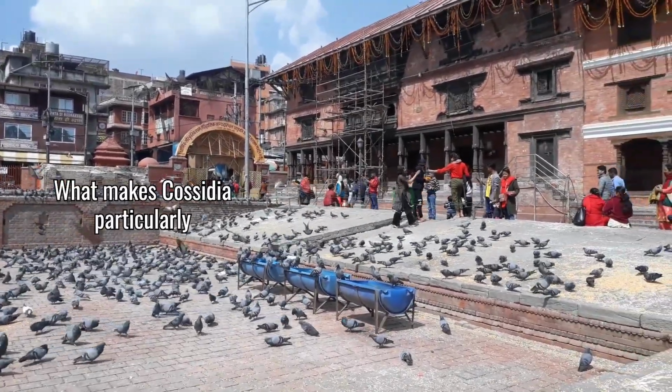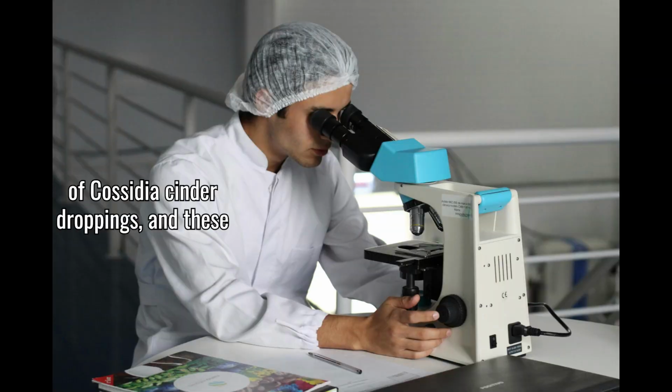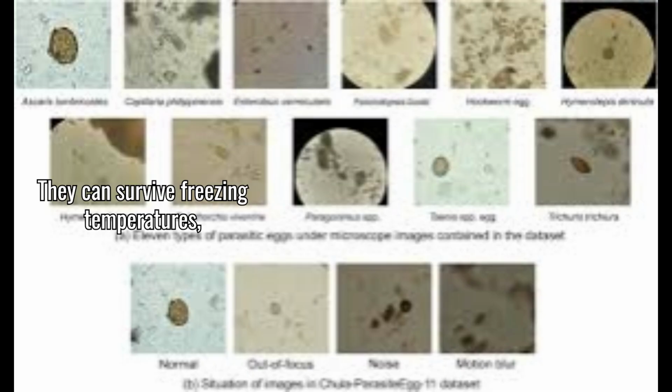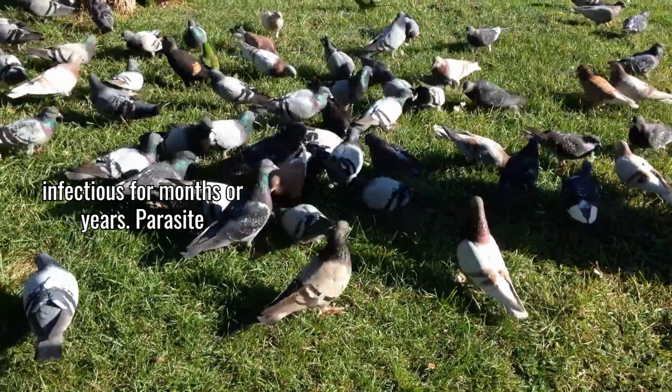What makes coccidia particularly disgusting is how it spreads through the environment. Infected birds shed millions of coccidia in their droppings, and these egg-like structures are incredibly resistant to environmental conditions. They can survive freezing temperatures, drought, and even many disinfectants. A single contaminated area can remain infectious for months or years.